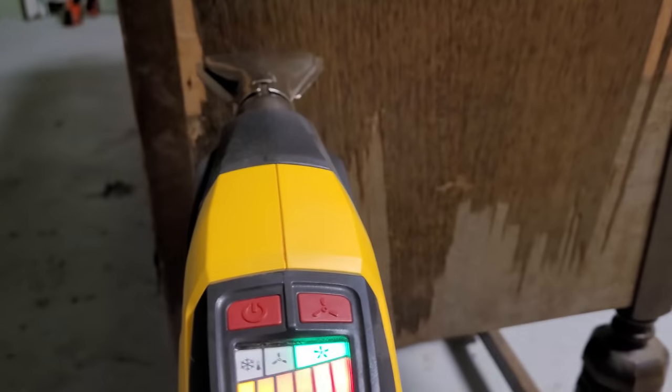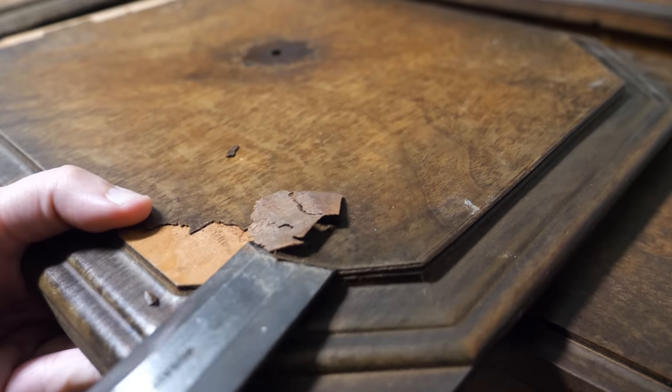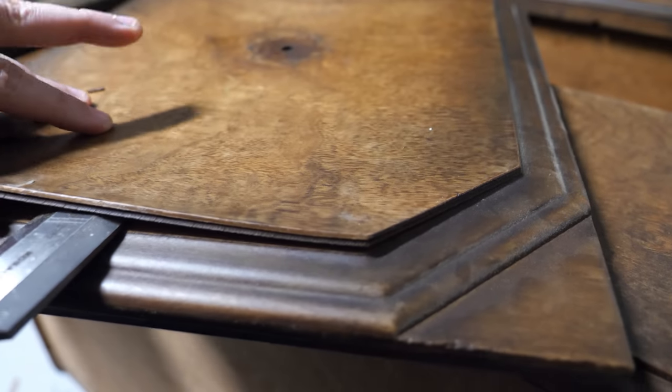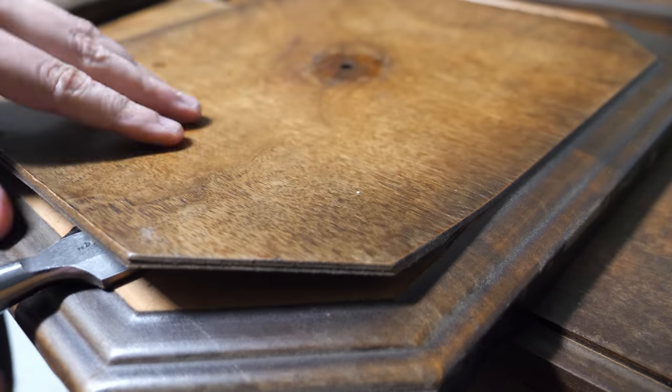Overall, this process took me about 2 evenings just to remove all of the veneer off of the buffet. This included the sides, all of the drawer faces, the cabinets. Underneath the buffet even had layers of veneer that had to be removed.